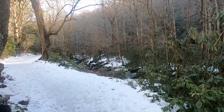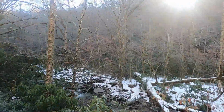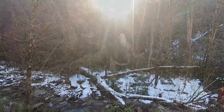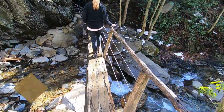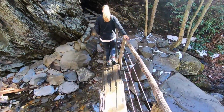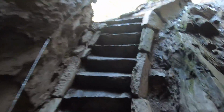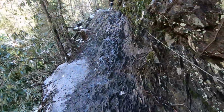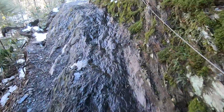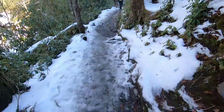We chose this hike because it has a couple of geological landmarks on its way up to some tremendous views. The first of these landmarks is the Arch Rock. It's actually a mass of Anakeesta slate that has been carved out to form a narrow tunnel by repeated freeze and thaw cycles over hundreds and hundreds of years. At the exit of Arch Rock, you're greeted by the stone steps and cable supports that help hold you through some of the slicker areas, especially during the winter time when you have snow and ice.